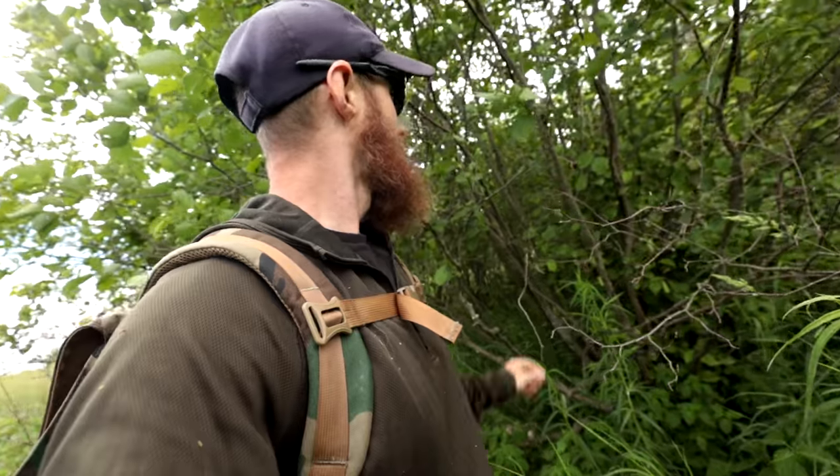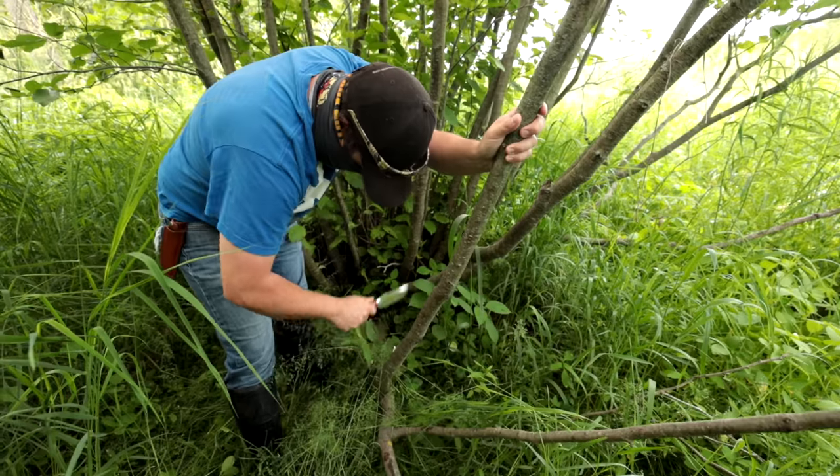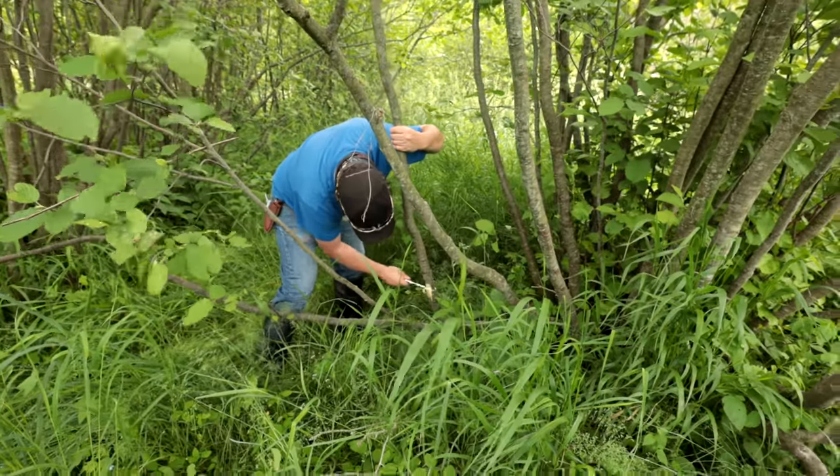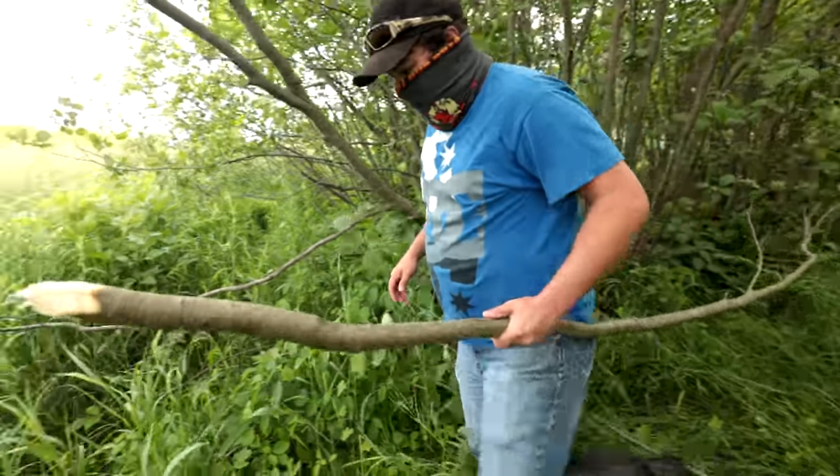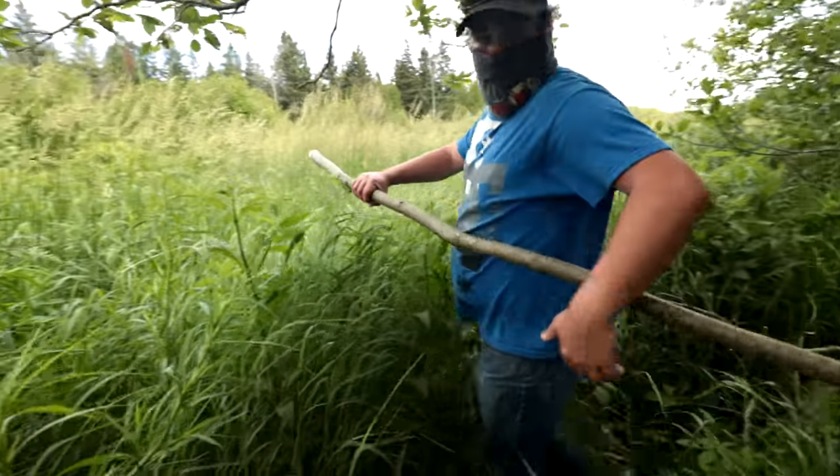The green stuff. So we're gonna try to find a straight one with not too many branches to use. So there's one really good branch in here I can see. There's more than one, there's actually a couple. I can see through here. Perfect thickness to make a bow out of. Just shave down the sides and it should be good to go right away.